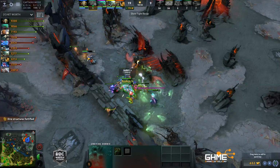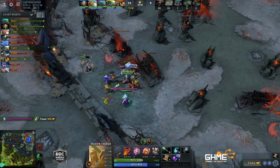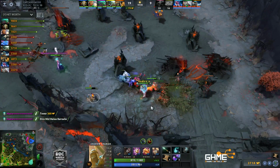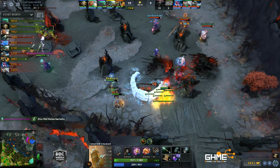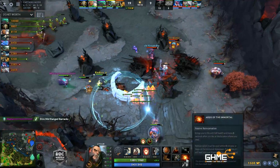You have very sweet targets such as Lycanthrope and maybe even Shadow Shaman, but the choice and the distribution of damage in this team fight was not really in the favor of team Statix. Middle line is already down. They might be even able to get the bottom lane. Shadow Shaman still has his snakes, now he's pulling them off on the bottom line.